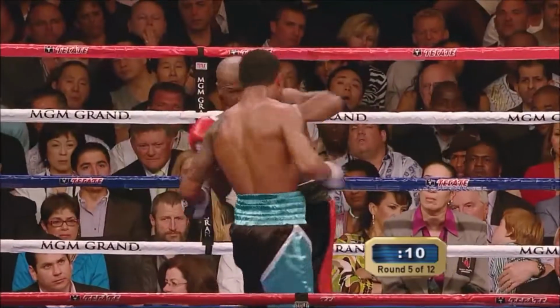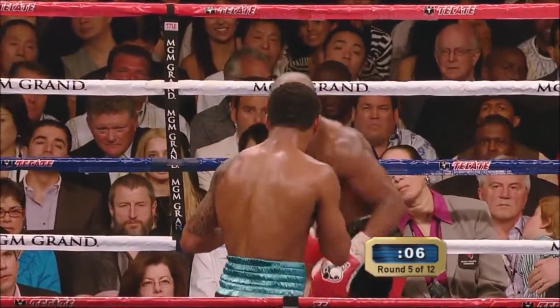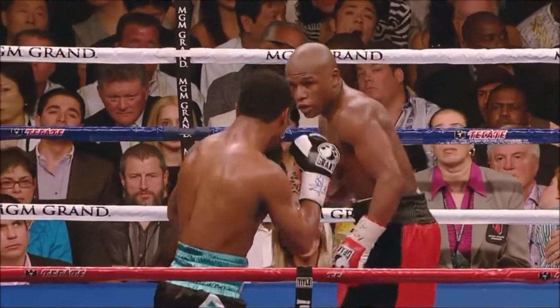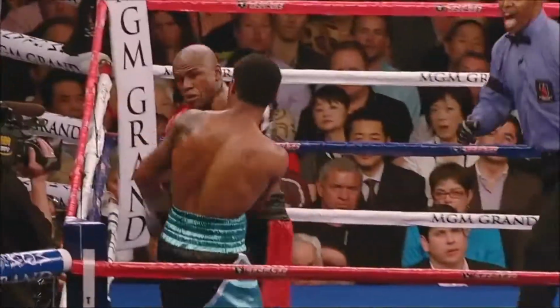So Mosley had one good flurry of about 10 or 15 seconds. The rest of the round goes to Floyd. He can't settle into this. Mosley's got to change his fight plan, or he's just going to get outboxed like this in every round.